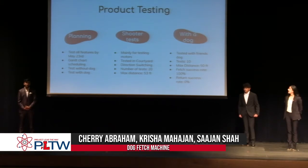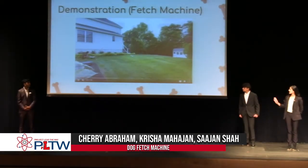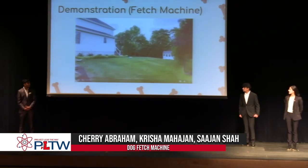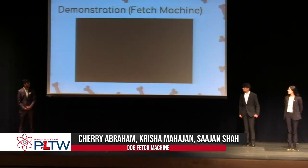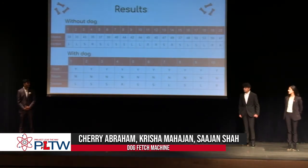So we were able to get 20 tests, and we got a max distance of 53 feet, which was within our standards. And now with a dog, we got to test with my friend's dog, Daisy, and we were able to find that the max distance was 50 feet within 10 tests, and you can see that I loaded the ball manually and Daisy went to fetch.